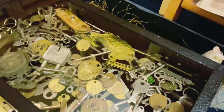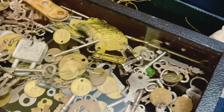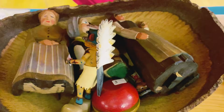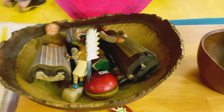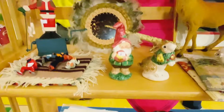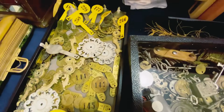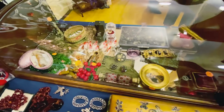This kind of booth space draws out my inner raccoon. Look at all those things there. Keys and little numbers for apartments and stuff like that. Oh, really nice things to look through for junk journals. But I already have so many projects in mind. Can only use so many things, right? But it was fun looking through everything.